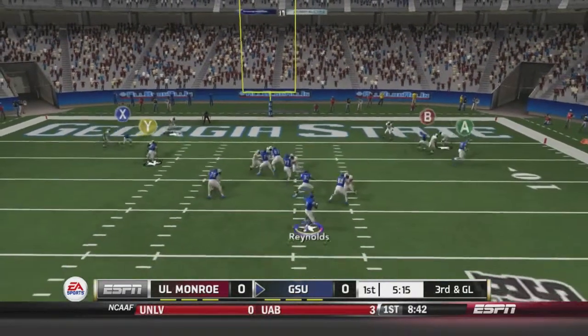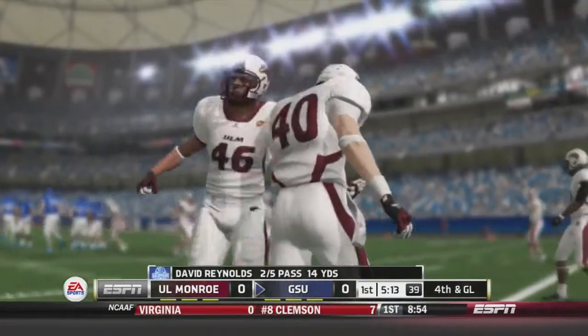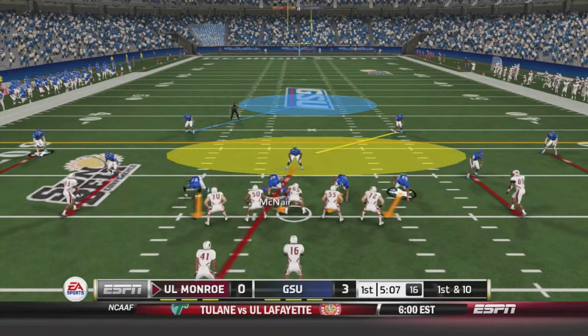3rd and goal here. Reynolds back to pass. He'll fire to the end zone. And it is dropped by Marcus Jackson. A bunch of players there, and it probably wasn't a good idea to throw that pass. Georgia State would settle for a field goal.